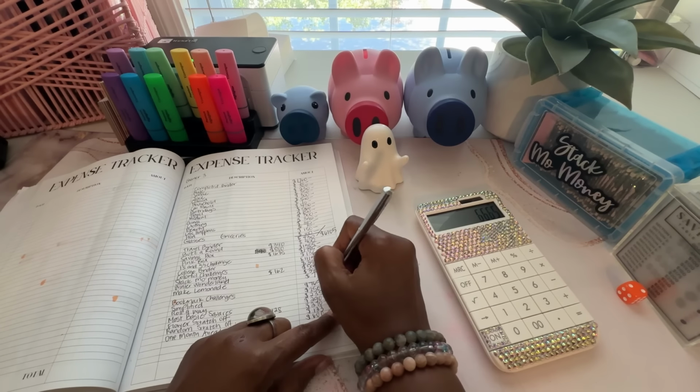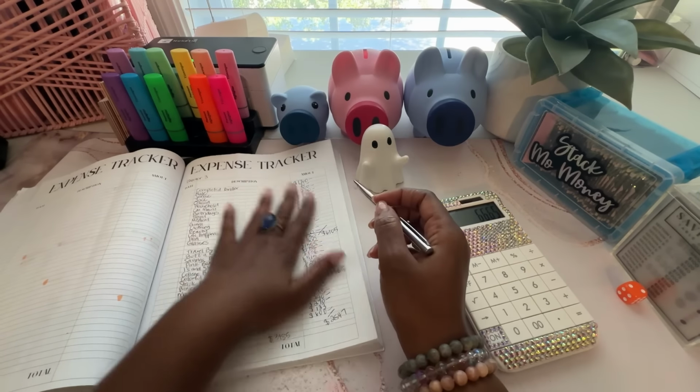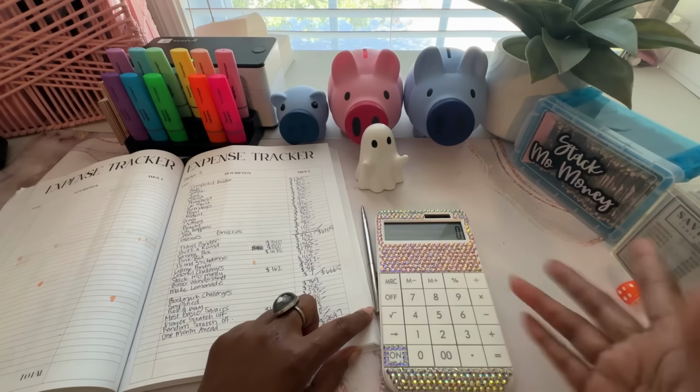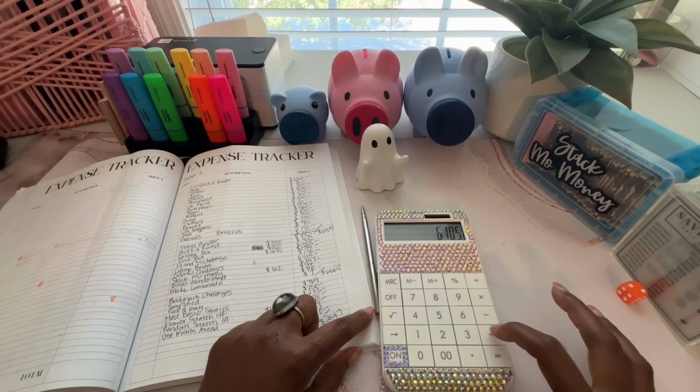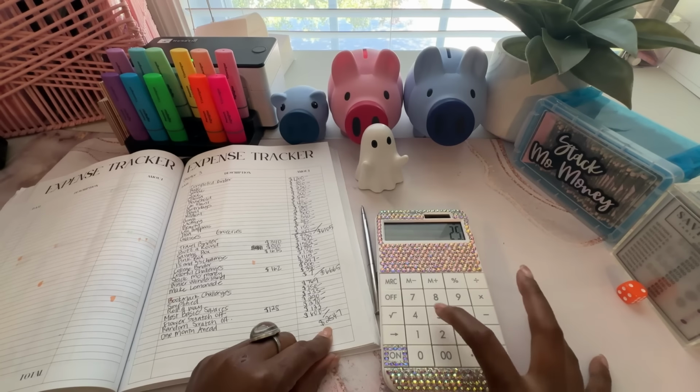Okay, 6665. $6,665. Okay, so all of these minus this is what we saved in quarter 3. So let's see what it is, family. 6105, 6665, and 2547.